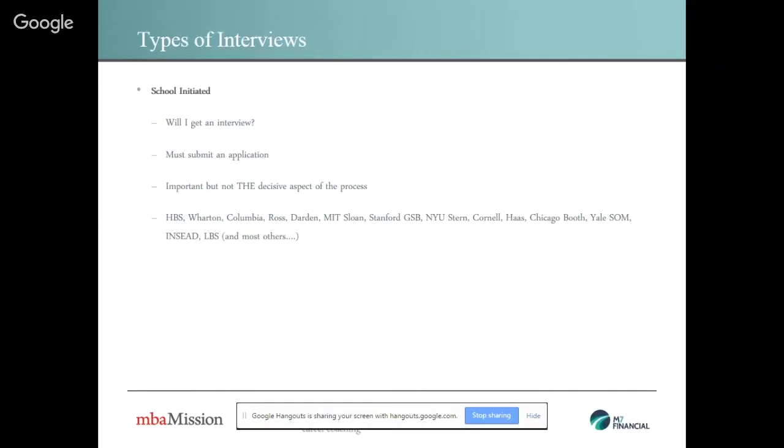This is, of course, the typical situation in which, like I said, you've submitted your application, and now 4 to 8 weeks later, you get a notification via email, maybe in the online application portal, that you have received an interview. So again, you have to submit an application in order to receive the interview in this case. And remember, like I mentioned at the very outset of this presentation, it's important, but it is not the decisive aspect of this interview process. It is just another data point.